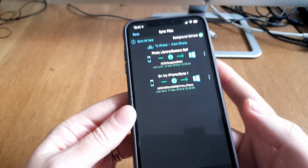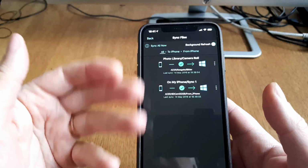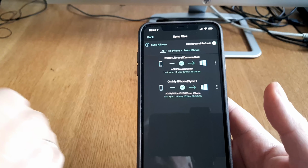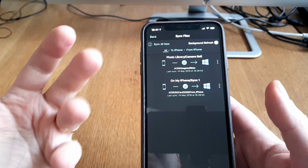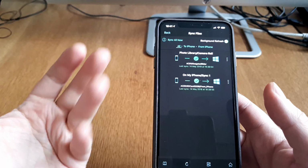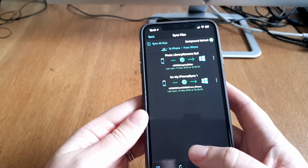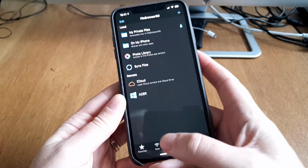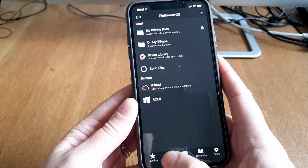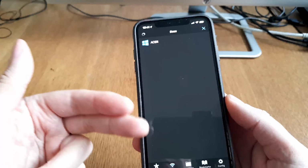Really, really cool. So you can sync anything you want, any app, any folders, everything you want to a file server or a drive on your Mac or Windows PC or something. So it works great.